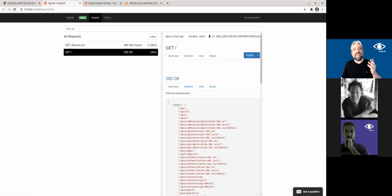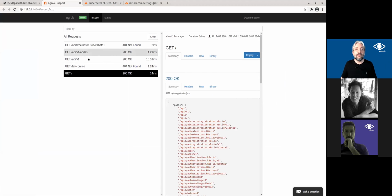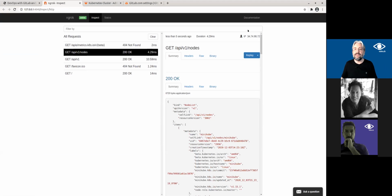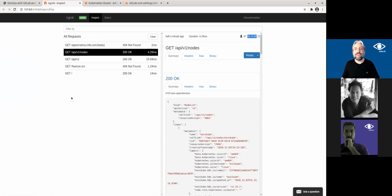And now I can add the Kubernetes cluster, and I will ask you to pay attention to this tab, because here I am inspecting the traffic through ngrok that's coming from GitLab to my machine. So I will click add Kubernetes cluster, and look at what happens. All of a sudden, somebody's talking to my Kubernetes cluster, and it turns out that the requests are coming from 34.74.90. And if I go to the documentation of GitLab, they tell me that gitlab.com is using the IP range 34.74.90. So this whole range is solely allocated to GitLab. So this is actually GitLab talking to my Kubernetes cluster and making sure that everything works. So that's great. We have GitLab talking to our Minikube.